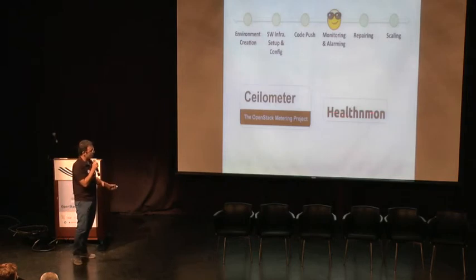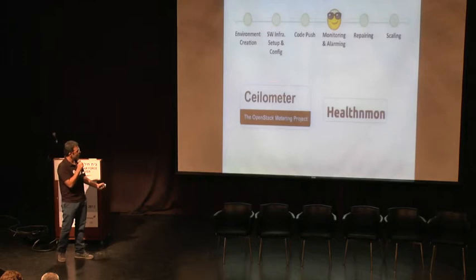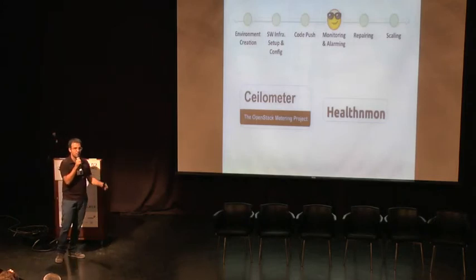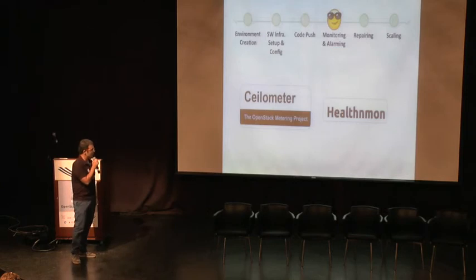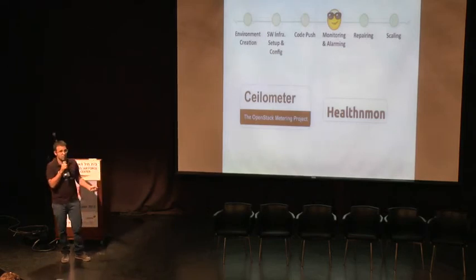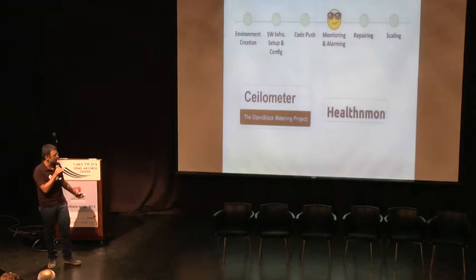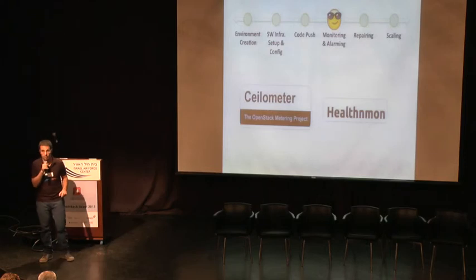There's another project called HealthMon, which does similar things for OpenStack resources. It seems like this one is going to pick up more momentum. Again, this is just what I see from looking at community groups and web pages and all that stuff. The interesting thing about this is that Heat, in Havana, is going to be integrated with Ceilometer. So Heat today has its own kind of alarm-like mechanism. They're going to drop that, and they're going to use Ceilometer as a way to monitor resources.